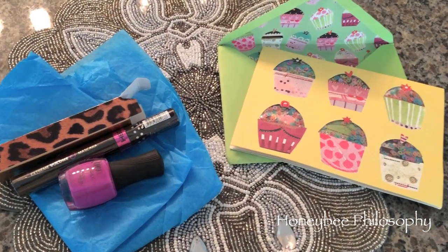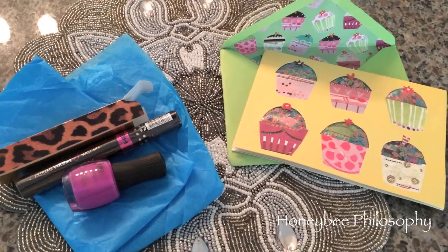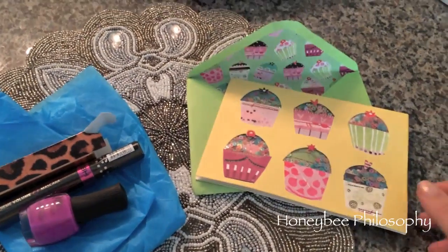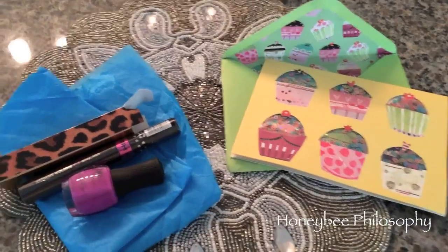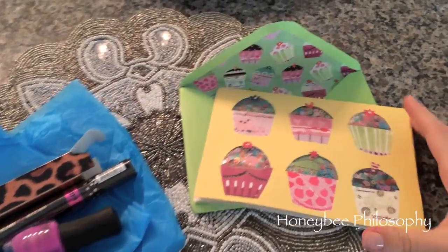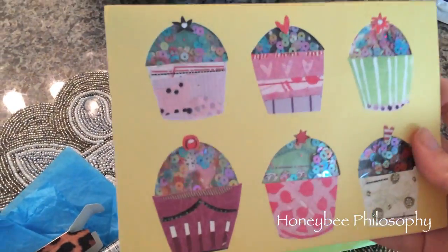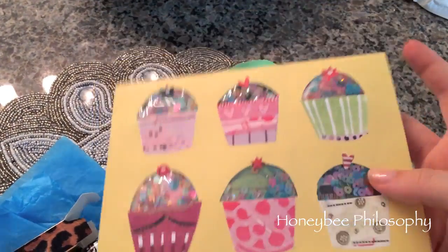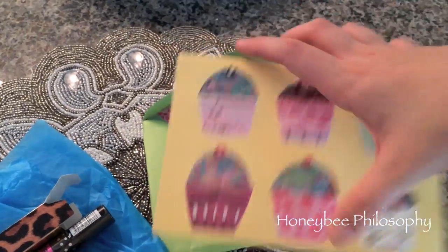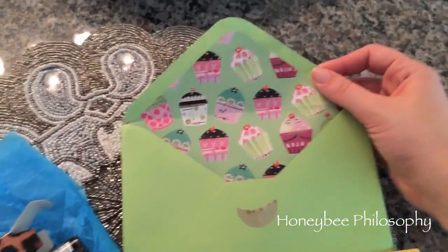So I just got a package from my friend Stephanie FlourishXO here on YouTube. I'll leave her link for her channel down below. But I wanted to share it with you guys. She sent me a belated birthday gift, and it was so, so sweet of her. She sent me this super cute cupcake card. Is that not adorable? And of course, she gave me a little message inside, and even the envelope has little cupcakes. So cute.